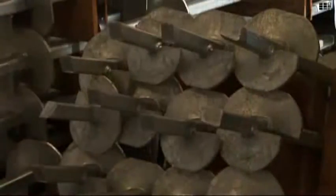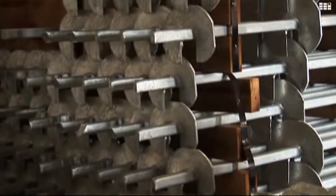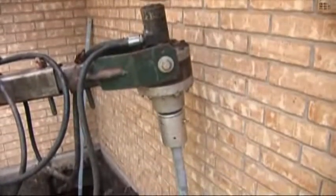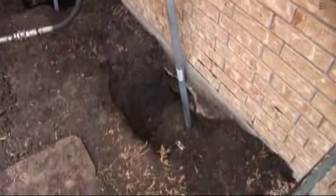There are several different piers out there. This is the A.B. Chance Steel Helical Pier. It's like a screw anchor. It screws into the ground just like a wood screw would screw into a piece of wood. The pier is designed to hold a specific load. We can take that pier to as deep as we need it to hold that specific load. Residential homes, about 25,000 pounds of holding capacity. These piers on this particular house have been going on average about 14 foot deep.